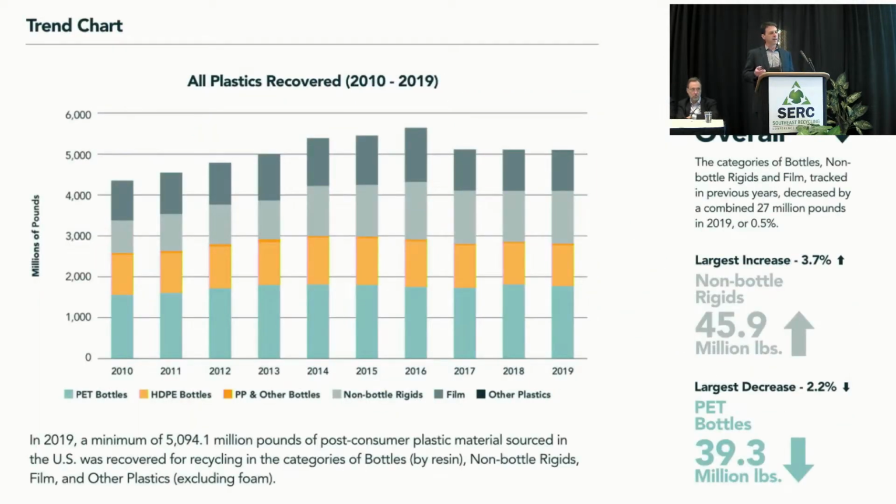Again, if you look at all the plastics recovered over the last 10 years, what was interesting when I first saw this data was that there has been a slight decrease overall in plastics. And again, this data only goes to a couple of years ago, so I suspect it's bounced back a little bit. But the largest increase that you'll see there, even though the overall decline, is in non-bottle rigids. Again, post-consumer, HDPE, things along those lines. So it kind of supports the idea that we're looking at the right part of the market, I think.